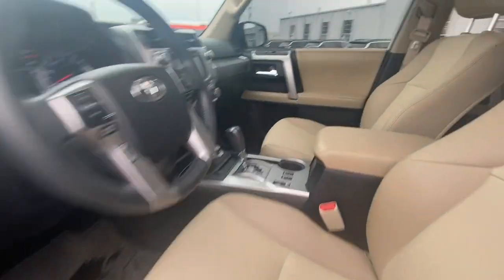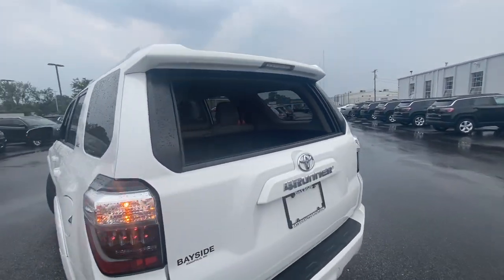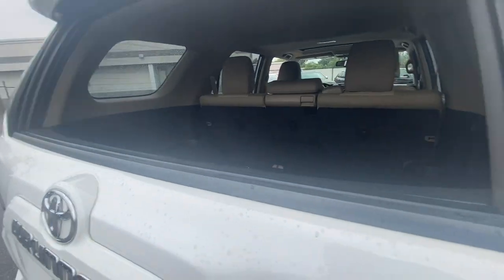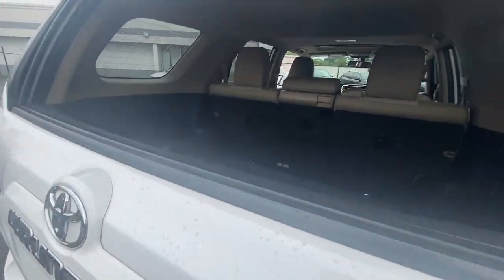4Runners have had this since 1984. Automatic roll-down rear window. Bet you don't have that on your Nissan Pathfinder. All right, so there's a lot of cars that you can open up this piece of a window and it comes up like this. The 4Runner actually rolls down like a regular window.